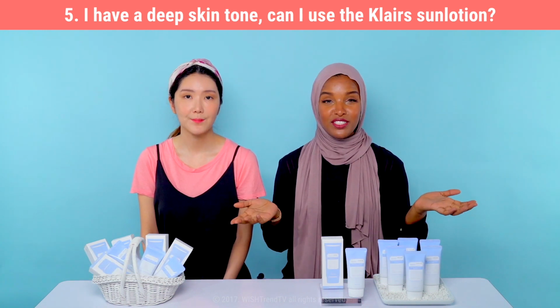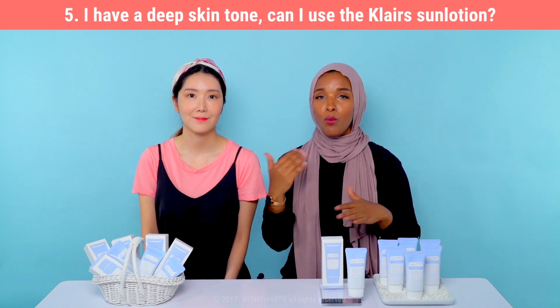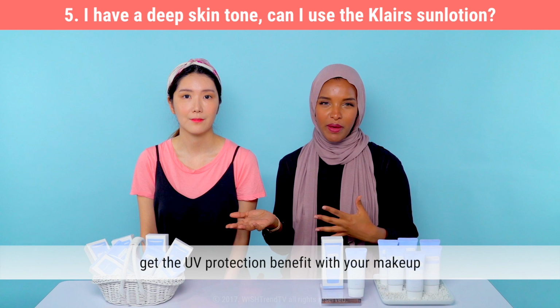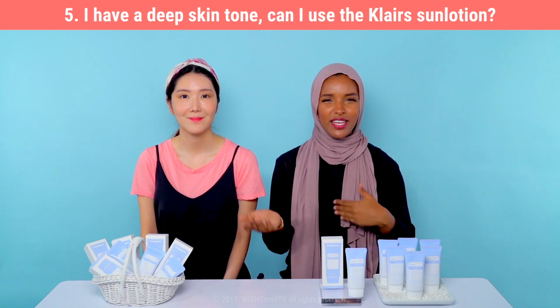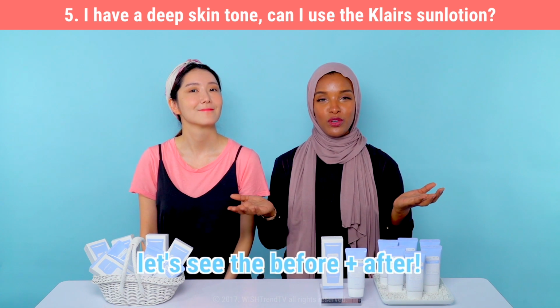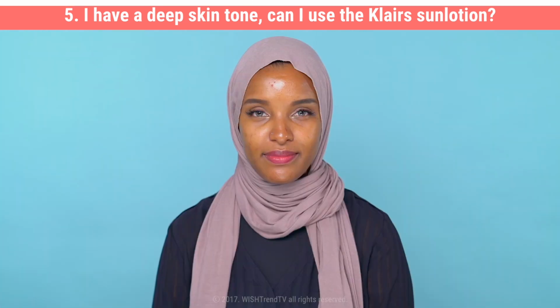So if you have a dark skin tone, like myself, using it as a makeup base, even if it has a white cast, once you put your makeup on top, which is what I do, you're gonna get the UV protection benefit and you're gonna have a base. So it all comes together and you don't have to have another primer or whatnot, it's done. So next, I'm going to show you the before and after while using the Klairs Sun Lotion.